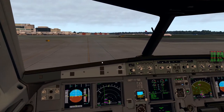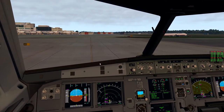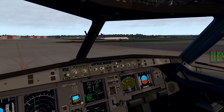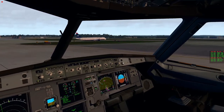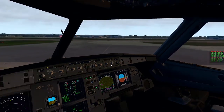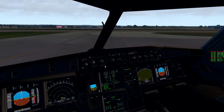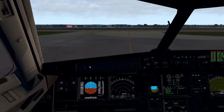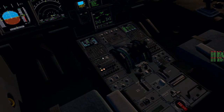Alright, initial climb is checked and set. EC154 Alpha, contact London, 123.90. Alright, 123.90 for EC154 Alpha, thank you, and have a good one. You have a good one, sir. We're at Alpha 3 right now. 123.90.